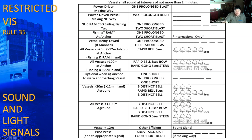Optional for small boats. This is if you were small enough that you didn't carry a bell or a gong. Optionally, you might at anchor use one short, one prolonged, one short. So that would be for small vessels that didn't have a bell or gong to ring to indicate at anchor. So if you thought somebody was approaching you, you would ring one short, one prolonged, one short.